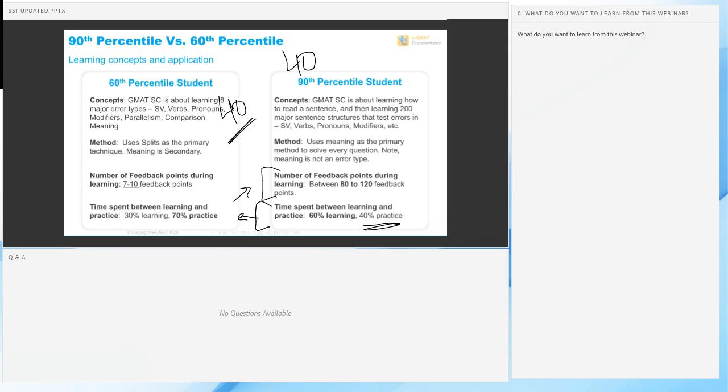People who are 60th percentile, does this seem familiar to you? Does this seem familiar? Learning means stage one of learning concepts, learning application. Lots of people do this. Most people who come to these sessions do this because that's why they are there. So I'm going to demonstrate. It's not about not taking the test, it's about how you learn. You follow the second way, it's more comfortable. That's good. That's really nice.